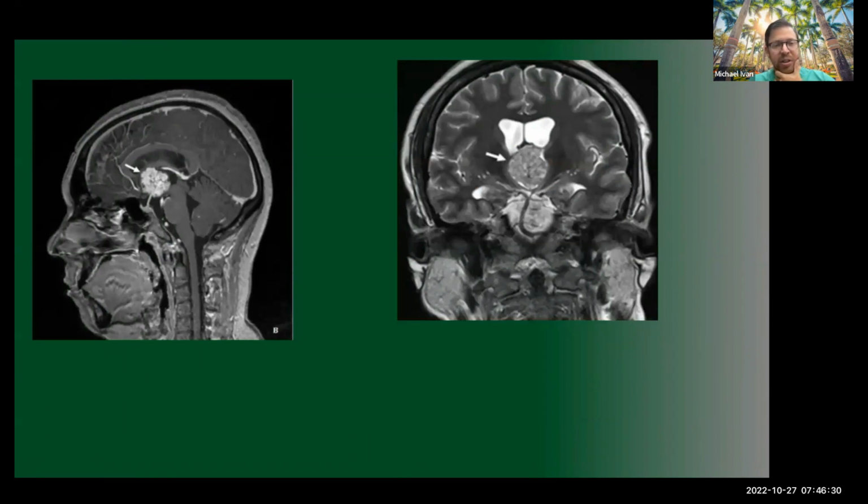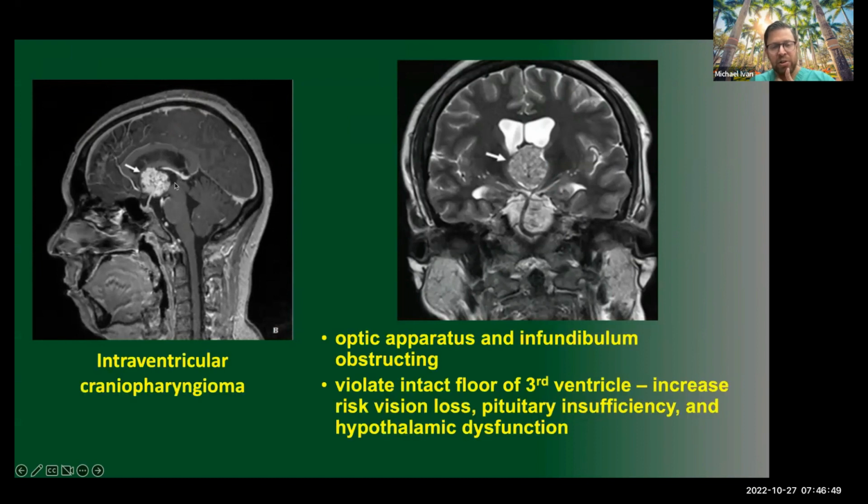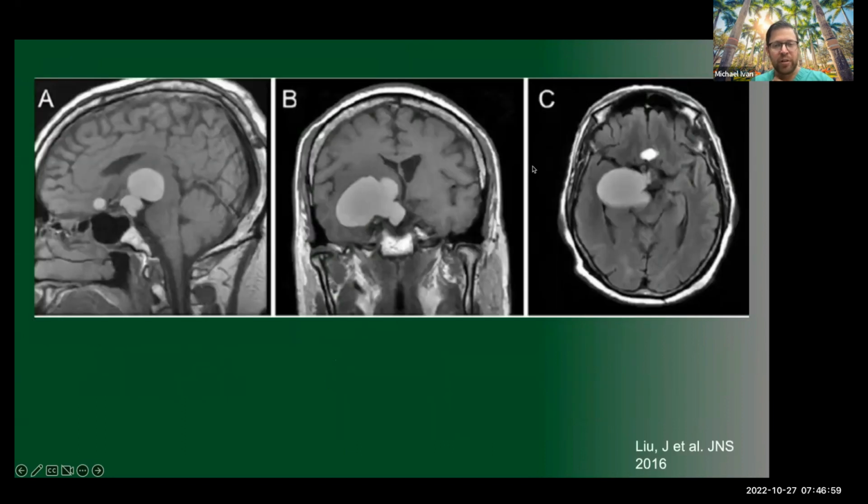So here is an interesting case of a ventricular craniopharyngioma. Again, that's on the superior pituitary stalk here. Obviously not a good choice for endoscopic approach here because the corridor is potentially very, very small, and this tumor is very, very solid by the fact that it's all enhancing. And so an interhemispheric approach or some kind of transventricular approach would be the way of approaching it.